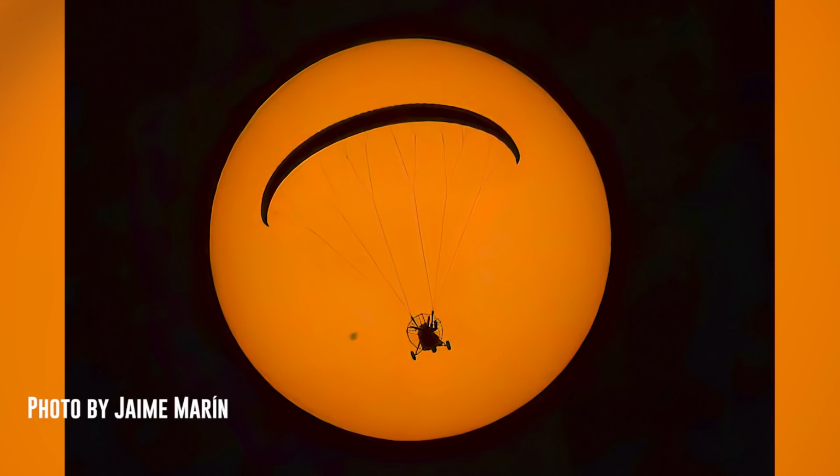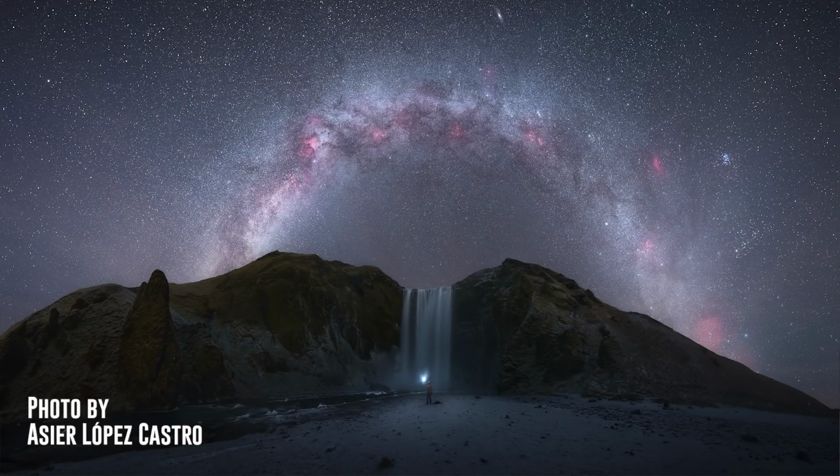Okay, let's see some of the best photos that you submitted to the PhotoPills Awards and that we featured in March. Let's go! The first one is a super difficult capture by Jaime Marin, where you see a glider inside the sun's disk. Awesome! The second one is a beautiful Milky Way panorama over the waterfall of Skófagos in Iceland, taken by Asier López Castro.